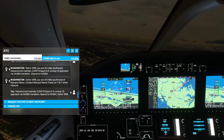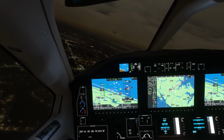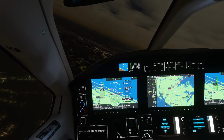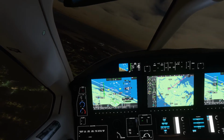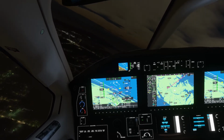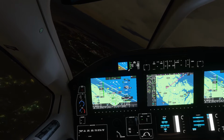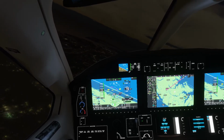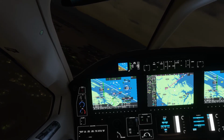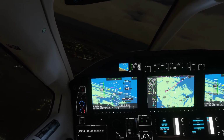All right, I got an idea. Let's try something. Let's descend to 2,000 and get back on that approach path. I know this is completely forbidden, but I'm wondering if the AI wasn't able to come to grips with the fact that I never got down to 2,000 feet. Could that be it? Interesting. That might have been my bad. They cleared me to 2,000. I went down to 2,500. Maybe I missed the clearance down to 2,000. I'm not sure.